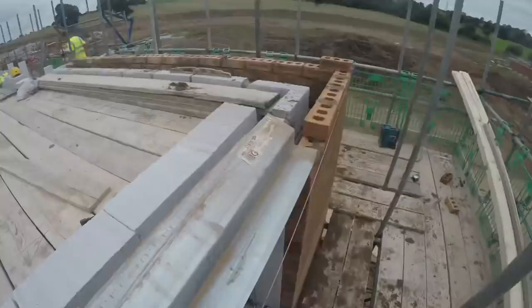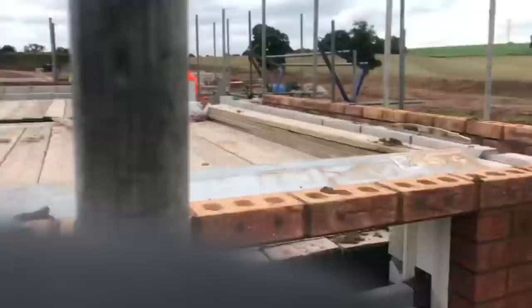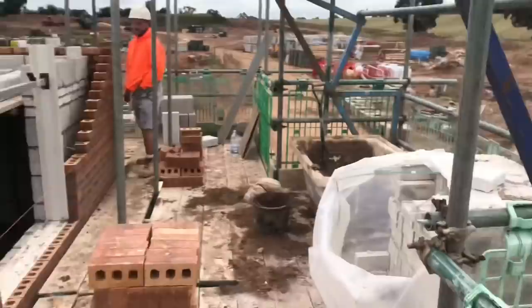That all polished off now. GoPro died halfway through. SD card's full already. It's all wrapped round, that side's done, back's done, this side. Just this little pillar now on the front. Just got to do this little pillar now.